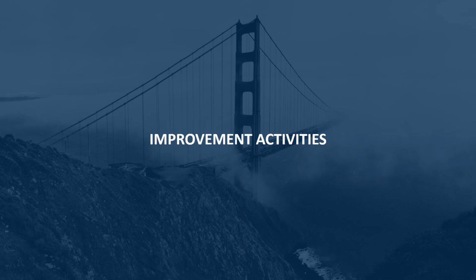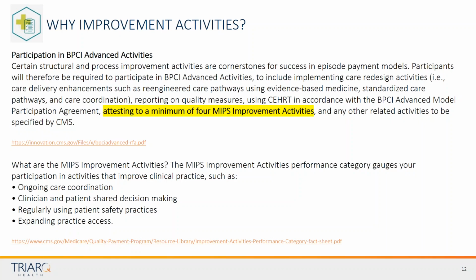Now there are these improvement activities. Everybody who reported MIPS last year has been down this road of improvement activities. So why the improvement activities? This is tied to the fact that the BPCI-Advanced model is an advanced alternative payment model. And as such, you are required to report a minimum of 4 MIPS improvement activities.